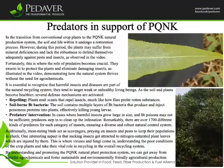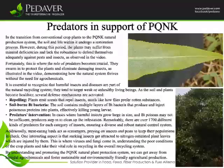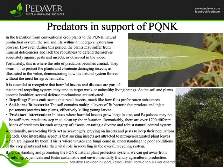It is essential to recognize that harmful insects and diseases are part of the natural recycling system. They tend to target weak or unhealthy living beings. As the soil and plants become healthier, several defense mechanisms are activated. Repelling plants emit scents that repel insects, much like how flies prefer rotten substances.